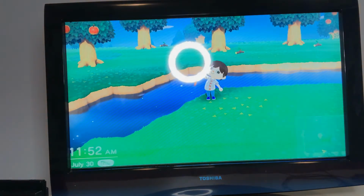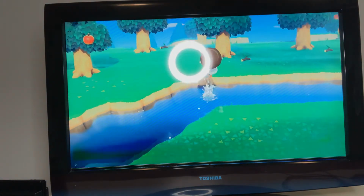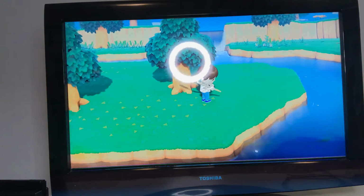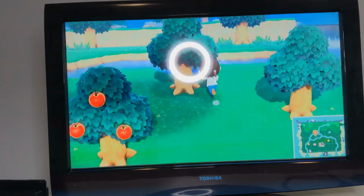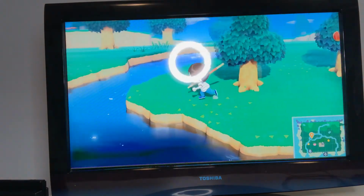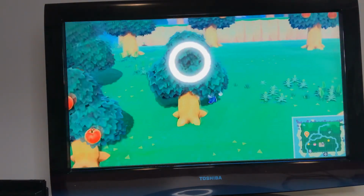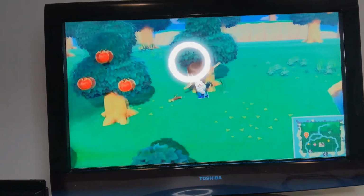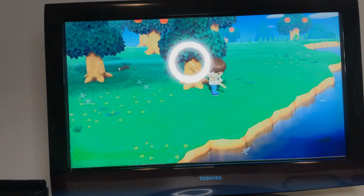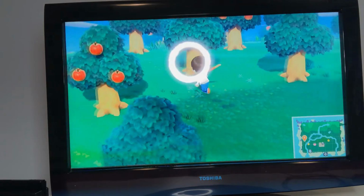Let's get the flinger. Let's pick up this stick. Now I got three sticks. I need more than three sticks. So I'm gonna shake this tree. Four sticks. Five sticks. Six sticks.